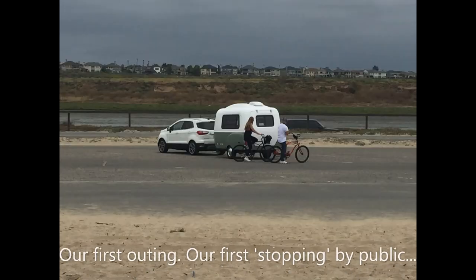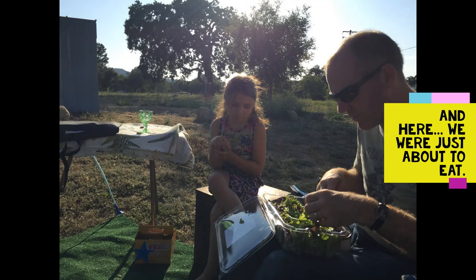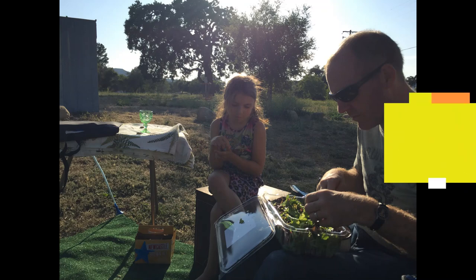On to things I hate about the Happier Camper. Well, the first one is the love-hate. Every time we take Fern out, we are stopped all the time. If I'm trying to make dinner, if I'm trying to get Thorn to sleep, if we're just setting up for the first time and it's a complete mess, everyone stops.